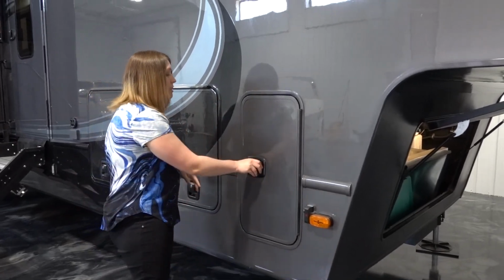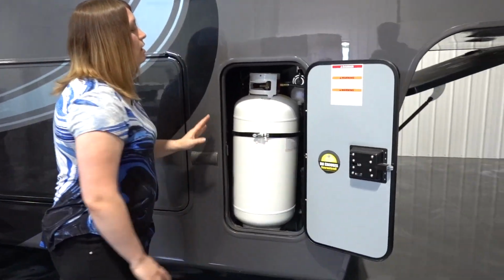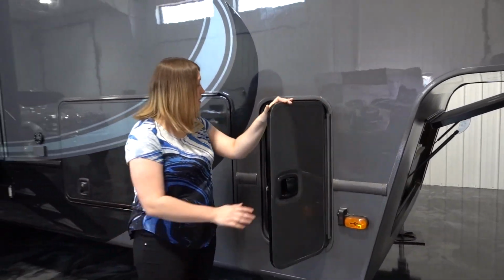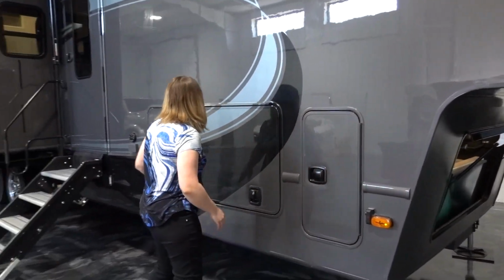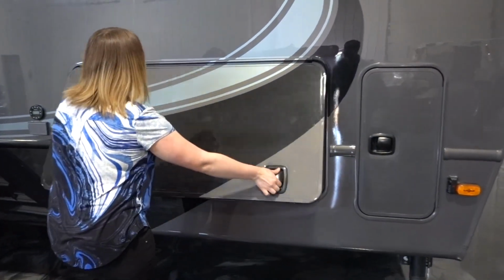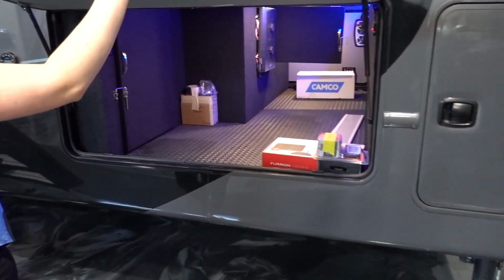But right here is one of our 40-pound fuel tanks. There's one on the other side, same kind of setup. And she said 40 pounds, by the way, not 30. Yep. That's 80 pounds of liquid propane. Here is our pass-through.